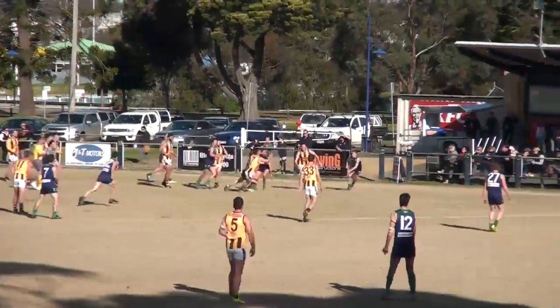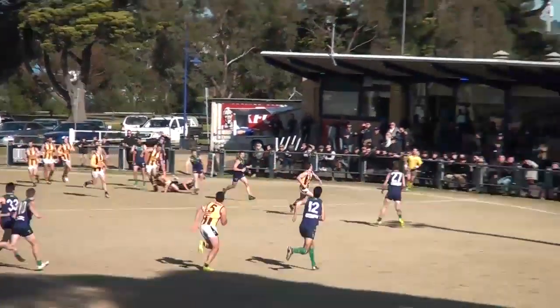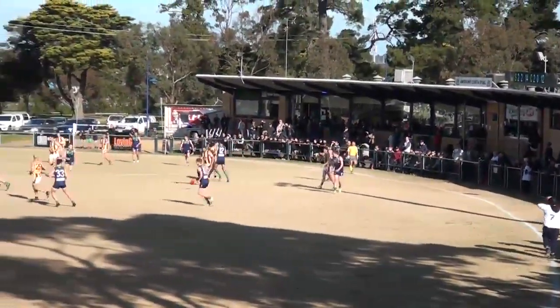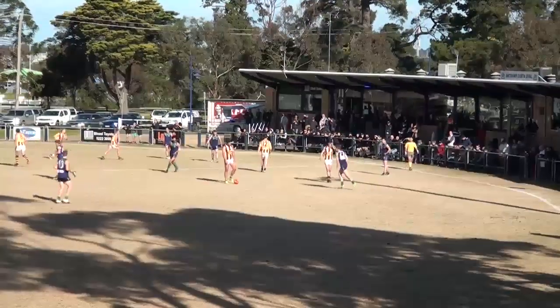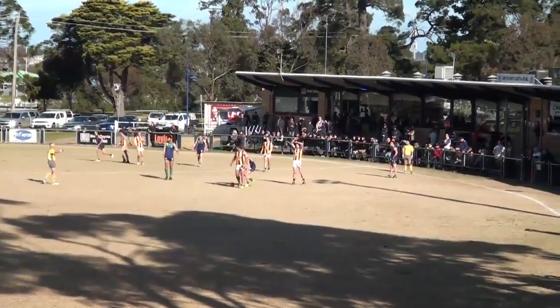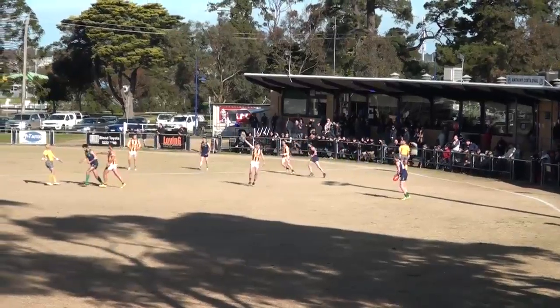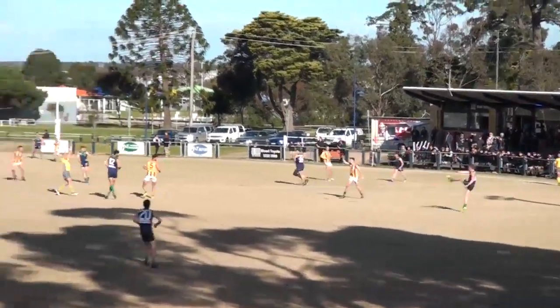In the pocket. Up we go again. Veal wins that. Knocks it down to Simpkin. Oh, he gets it only as far as Paddy Dowling. The ball's... He's actually got a free kick there. Yeah. Chopping the arms, I think. You weren't even looking. He's not even looking. He's making comments. Actually, I did see it.